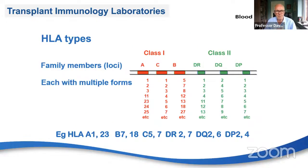So what do HLA look like? Well, there are two broad groups, class 1 and class 2. Each one has about 3 members, given letters. A, B, and C are the class 1. The DR series, DR, DQ, and DP, are the class 2.